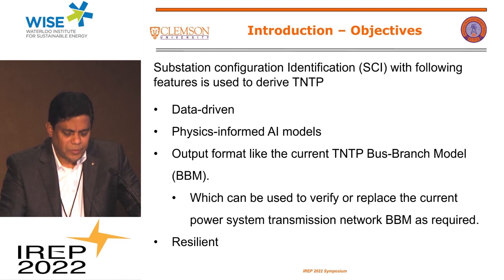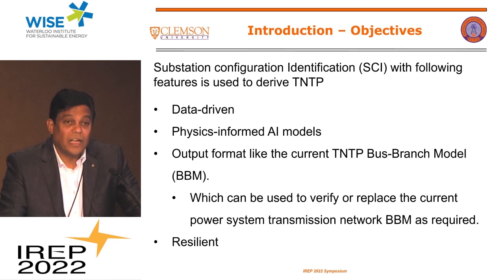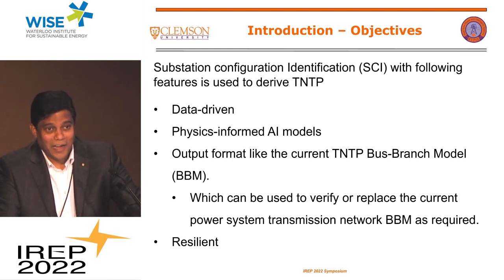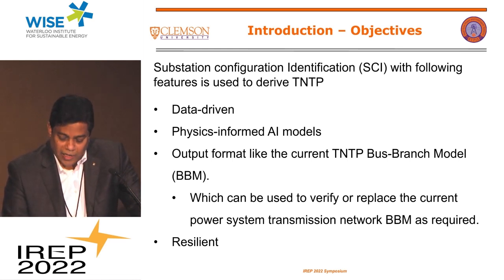The objective of this work is to come up with a substation configuration identification that will eventually lead to a data-driven TNTP. We want to use PMU measurements, synchrophasors, and physics-informed AI models. So we don't need a large amount of PMU measurement training data; rather, from the physics point of view, we can train the AI models. The output format should be exactly what we have currently, a bus-branch model. And the approach should be quite resilient to measurement issues as well.